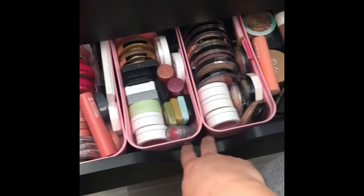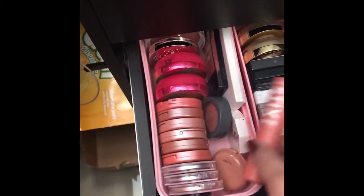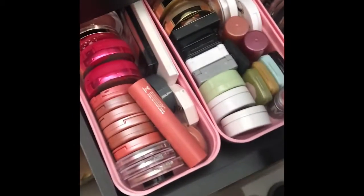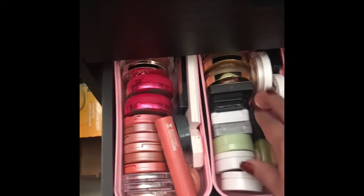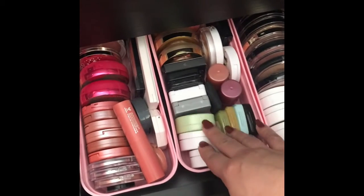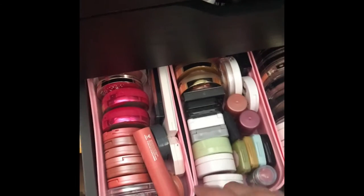On to my blush drawer and my highlight drawer. This is blushes, highlights. So, for blush, I'm definitely a blush girl. I love blushes so very much. I have quite a few blushes in here. So, let's go ahead and go in with a blush that I haven't used in a very long time, because I tend to forget my blushes. Like I said, I have so many and I start gravitating toward the same products all the time.